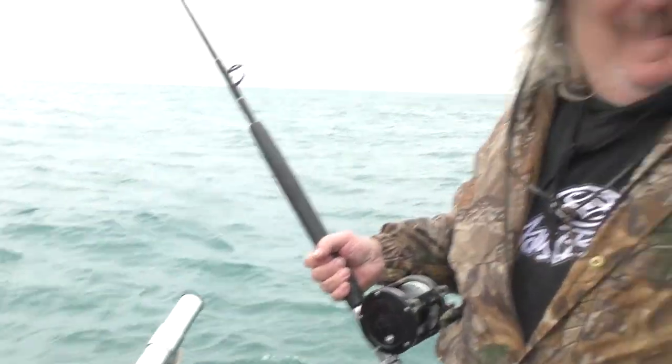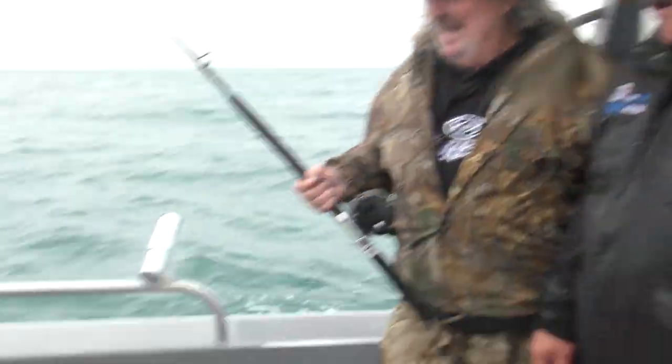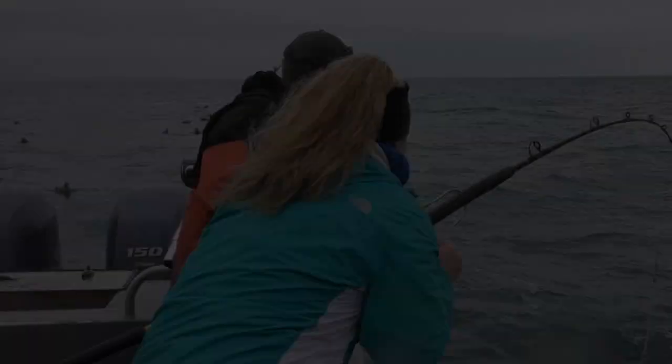Right on. Me and Jeff both caught that one. Jeff pulled her as long as he could and his left arm gave out. Jeff, quit. We did it together. It's a team effort. I thought that left arm was starting to go on you.